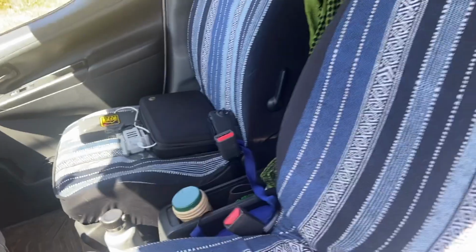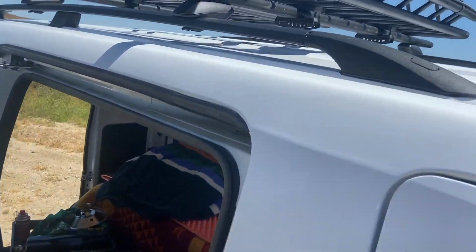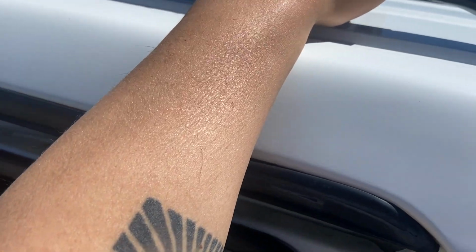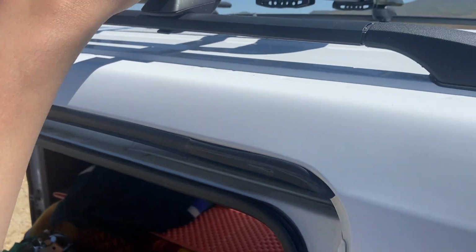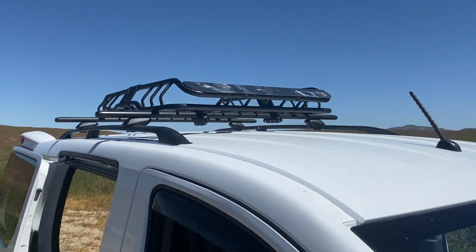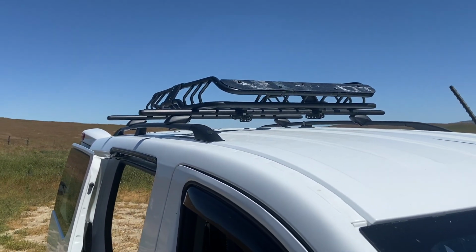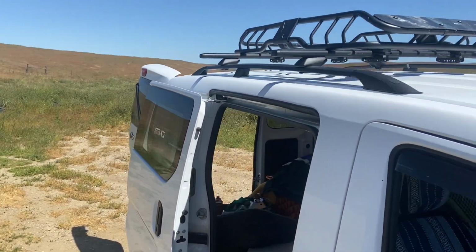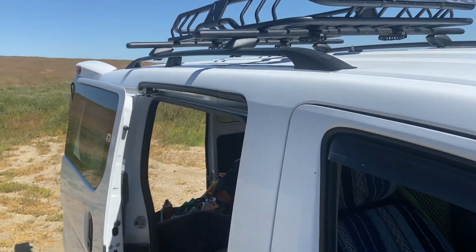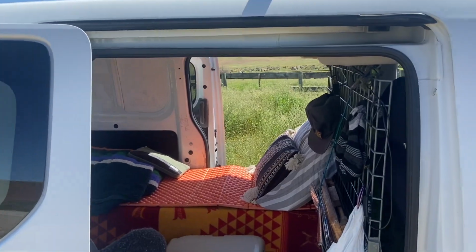Nothing really cool in here. Obviously, I got the drone. We've been droning a lot today. I added this roof rail, crossbars, and then the basket from my old car. Tried to paint it, but it didn't really work out so well, so I don't know what's going on there. Kind of a camo fairing there. But that's basically it, guys.